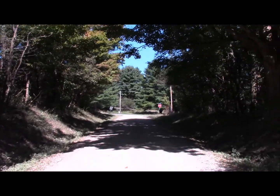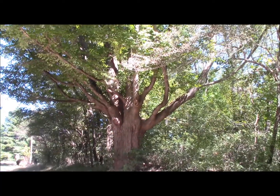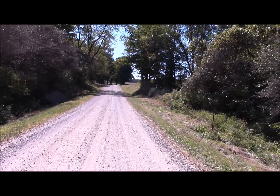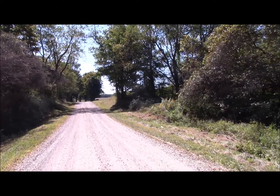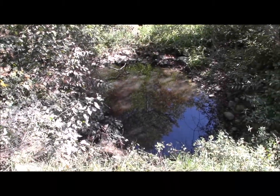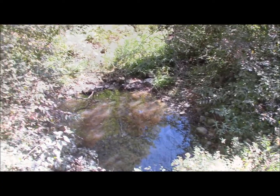Here's a rear shot of what we just looked at. There's a big tree. And we'll swing around here, down the road. And there's a little creek, a little brook that runs under the road here. And ends up here. And here comes a car to disturb my tranquility.